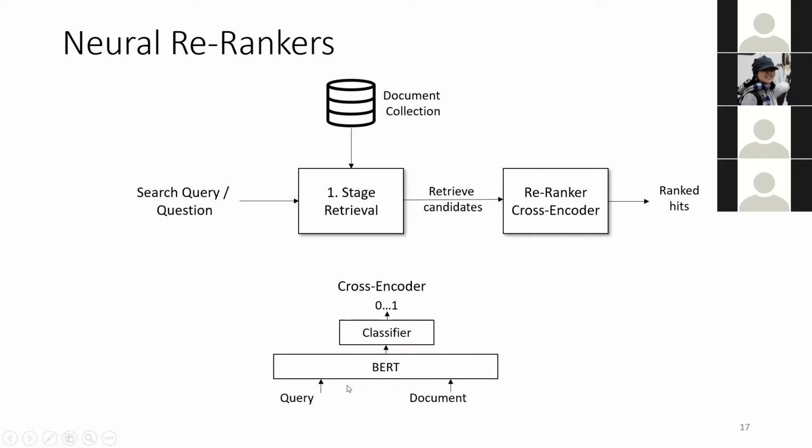You do this with a cross-encoder, where you input the query and the document as one long string into a transformer network like BERT. BERT does cross-attention between all the query tokens and all the document tokens. At the end, it outputs a score between 0 and 1 for how relevant the document is for the query. You do this for all the 100 documents retrieved from the first stage, which gives you the ranked list from the most relevant to the least relevant hits.